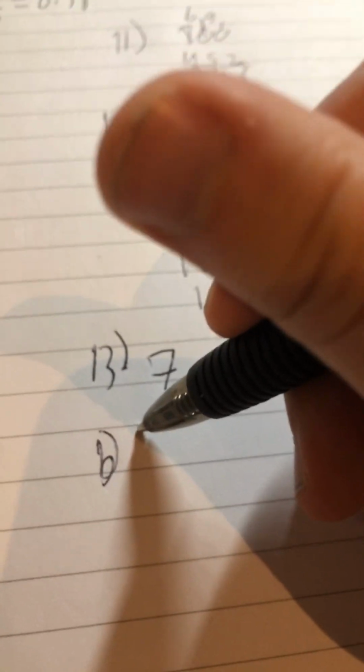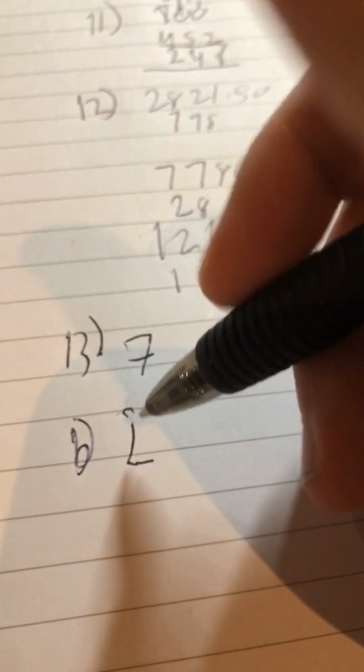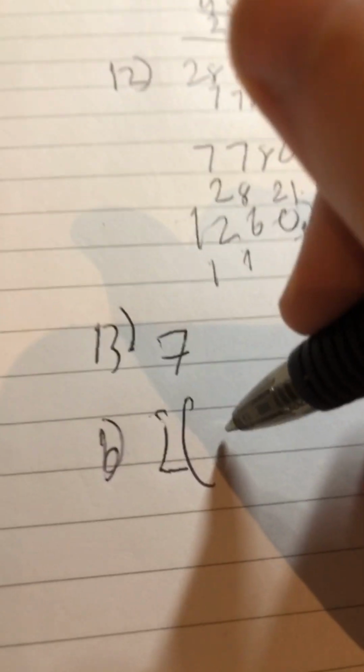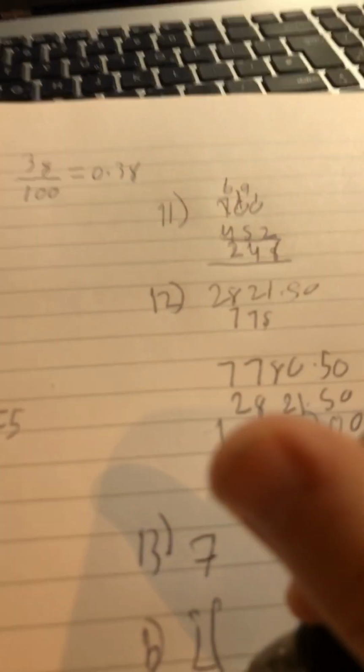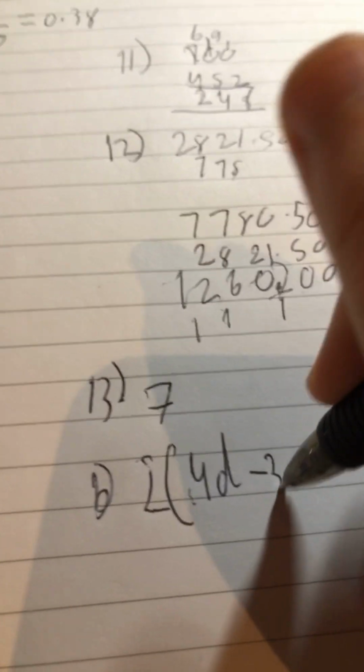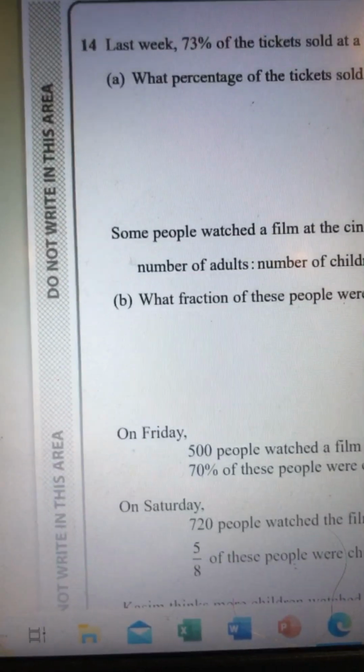Next question, 8d minus 6. To do this, you'd have to find out what number goes into both. So I believe it would be 2, then bracket, 4d minus 3. Banging.